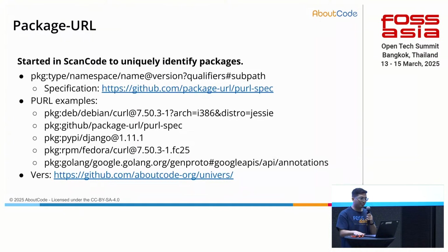Package URL was started in ScanCode because we needed to identify unique packages to then look up in our database, look for licensing, get the original source and binaries for those packages, and then scan them. So typically the type here is a package ecosystem which hosts some code and has some standards and specific ways you can download that thing, which can be PyPI, or the Linux ecosystems, Debian, RPM. Inside that there can be organizations in the namespace. Name and version are mostly self-explanatory, and there's VERS, which is another standard that looks into version ranges.